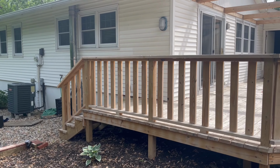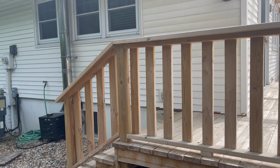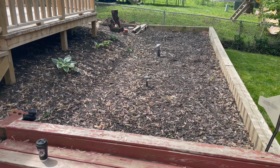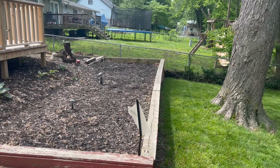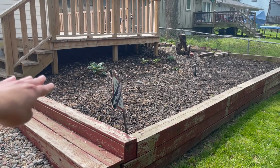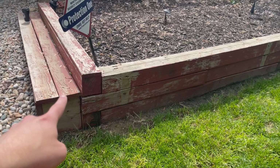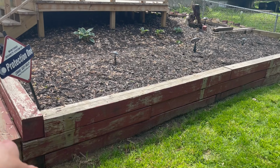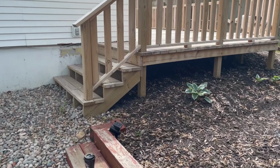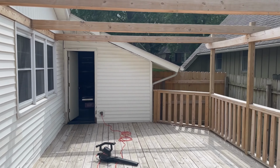It is a monstrous deck. We also have this area that will be part 2, but there's no way we're gonna get this done. So this was the old deck. We just took the top layer off and we filled it in with dirt. So eventually we're going to have to sand down the old stain. I've been trying to power wash it off, but it's just not coming all the way off. That is a whole nother project for another day. Power wash this, we've cleared it off, got all the debris.